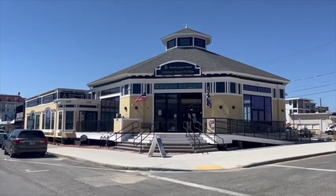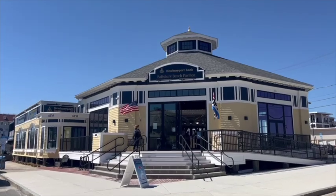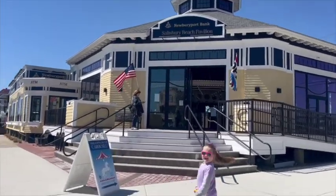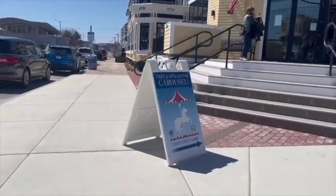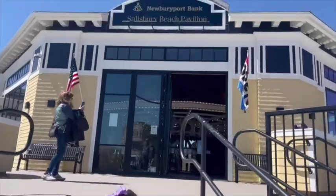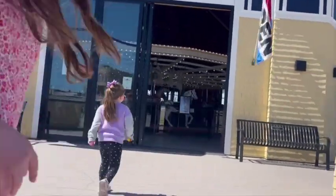And the last thing we wanted to check out on our beach day at Salisbury Beach is the Carousel. Now, I'm not sure when this was built, but this, as you can tell, is fairly new and it's beautiful. It's in this beautiful pavilion style building, and the carousel is just so pretty. I love carousels. So when you head in here, there's a separate little area where you actually buy a token. That's how they do it here.